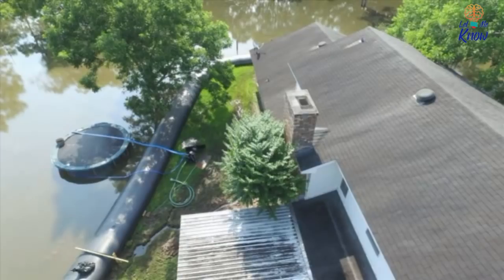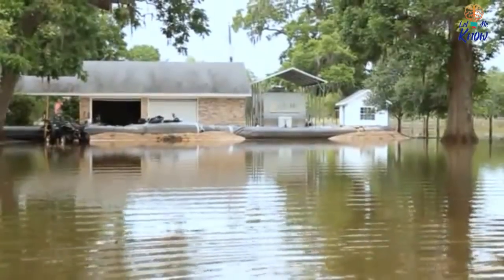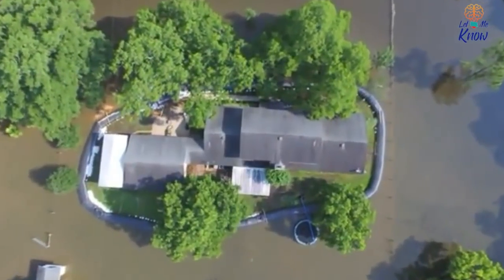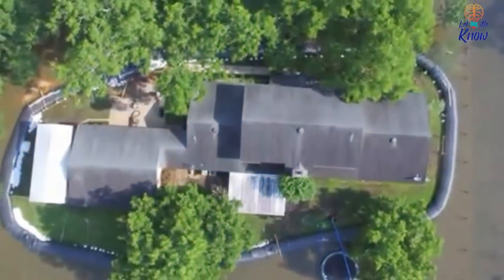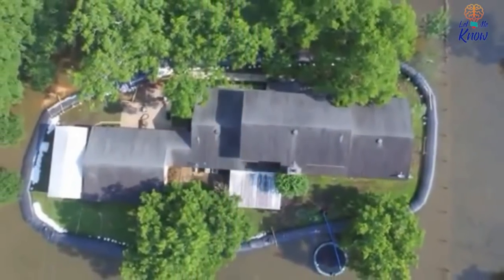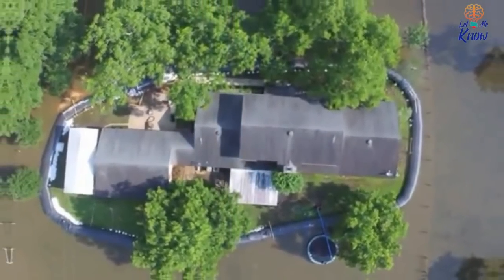He also speaks glowingly of the aqua dam, having even suggested to KHOU that emergency management could use it. He added, "I remembered when Addicks Reservoir was going over Highway 6. It could have been used. Maybe next time he gets a gut feeling, then others will take heed."